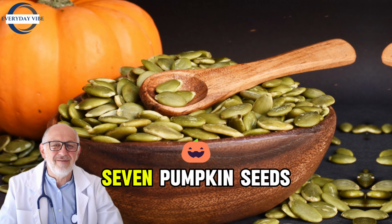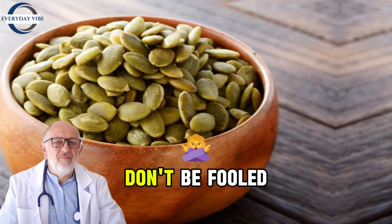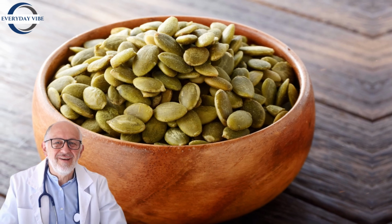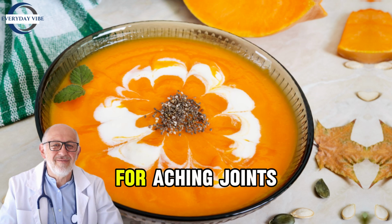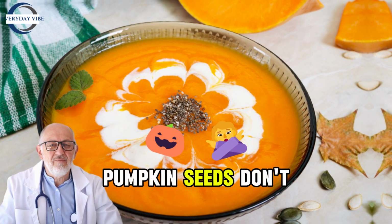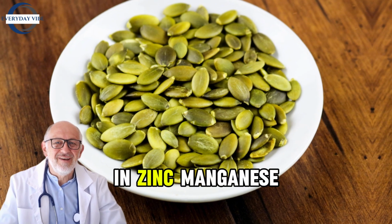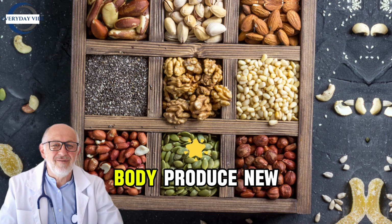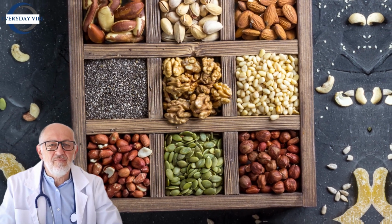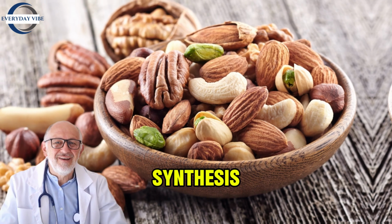7. Pumpkin seeds, tiny but powerful for joint recovery. Don't be fooled by their size. Just a quarter cup of pumpkin seeds a day can make a big difference for aching joints. Pumpkin seeds don't contain collagen directly, but they're rich in zinc, manganese, and magnesium, three essential minerals that help your body produce new collagen. Zinc activates the enzymes that initiate collagen synthesis.